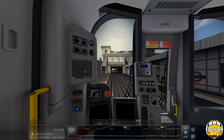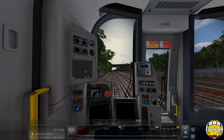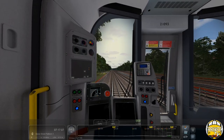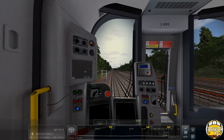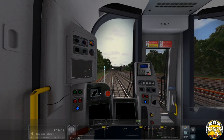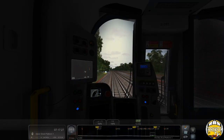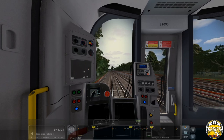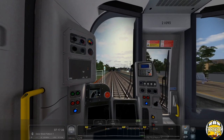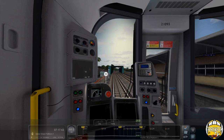Remember, we do have a service up ahead, so we need to watch the signals always along this section. The next platform in the central sections here is Kilburn. Again, it's just a Jubilee line station. Going down to 50 mile an hour.